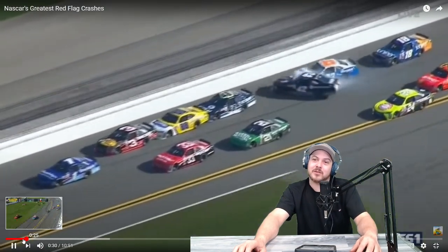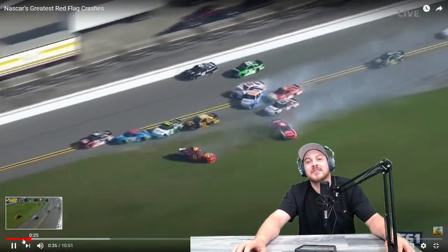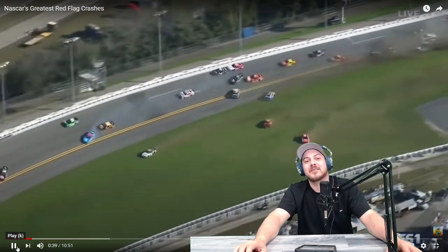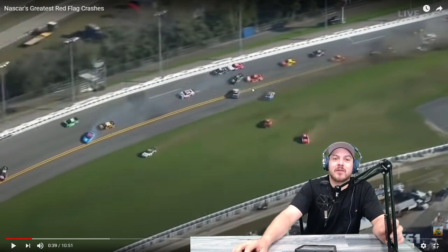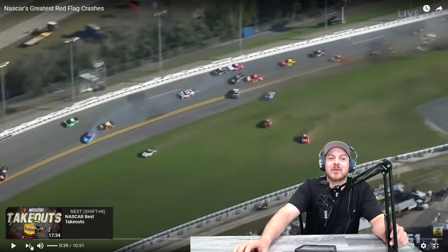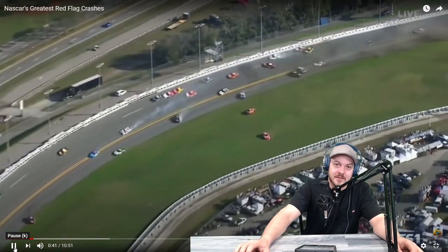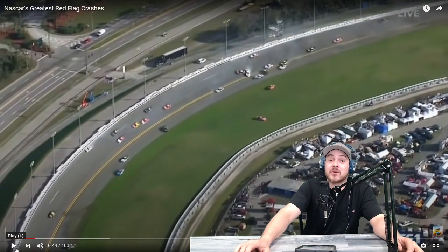Watch the 42. Oh, little touch. Off of the bumper. Little touch and then domino effect. Of the 24 of Scott Lagasse. Pure domino effect. It's like domino effect 1 and then a second domino effect right afterwards. And then they just kept wrecking. When you're going that fast, it's hard to stop. That's why they kept wrecking.